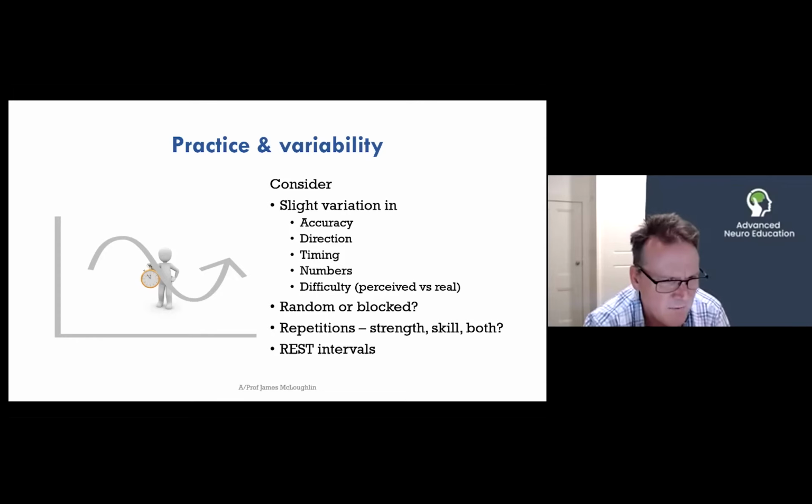But you can see there's issues we've got to work around, like fatigue. What if the muscles get tired? What if you get motor fatigue, which is coming more from the central nervous system? What if your attention's dropping away? So we've got to be a bit creative with that. And the other thing is rest intervals. So you can overdo it.